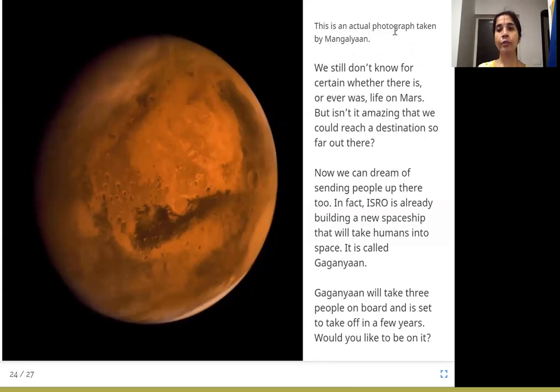This is an actual photograph taken by Mangalyaan. We still don't know for certain whether there is or ever was life on Mars. But isn't it amazing that we could reach a destination so far out there? Now we can dream of sending people up there too. In fact, ISRO is already building a new spaceship that will take humans into space. It is called Gaganyaan. Gaganyaan will take 3 people on board and is set to take off in a few years. Would you like to be on it?